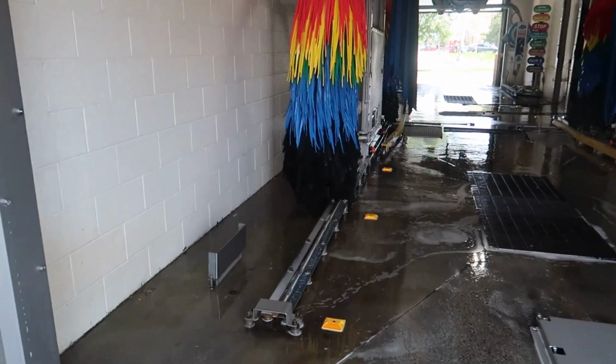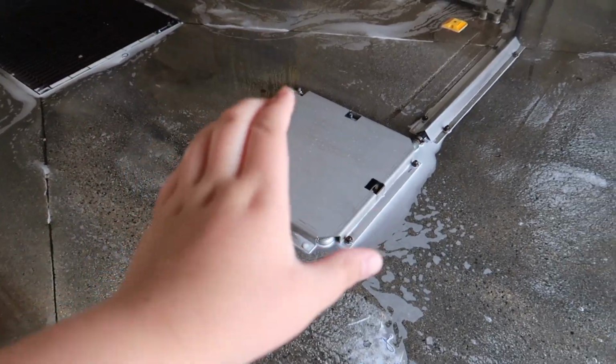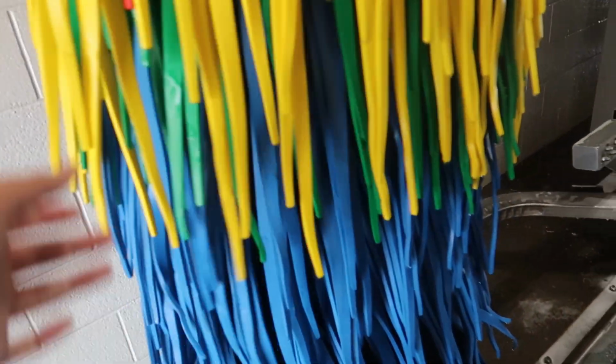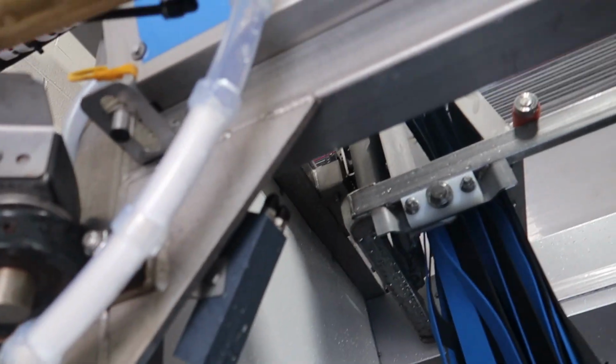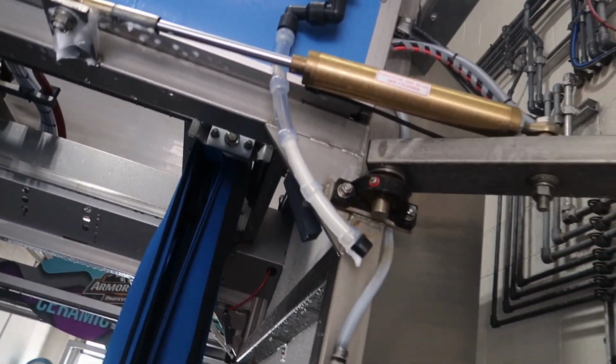All right, so let's walk through the car wash now. So first thing you have is the pre-soak foam bath arch, then your undercarriage. Here is your first set of brushes. Here's your high-pressure spray nozzles. This is the banana foamers I was talking about. This is retrofitted, which I think is pretty cool. Here's the sump right there. Other brush. Here's the other high-pressure sprayer. There's one at the top and that. And then the overhead boom.